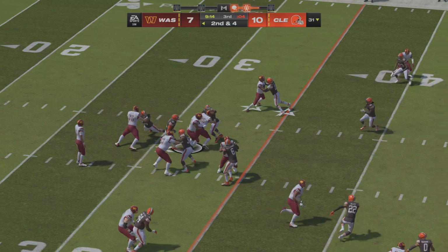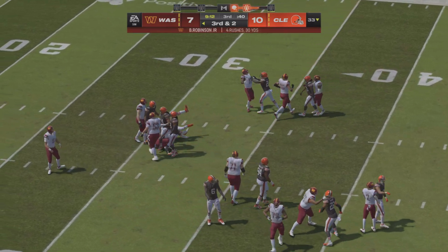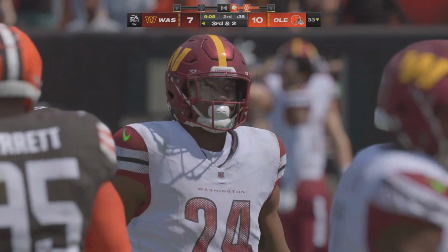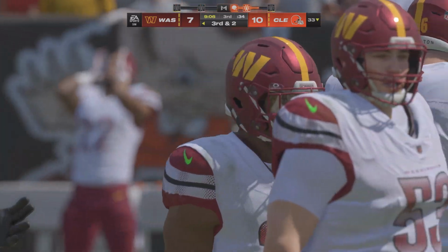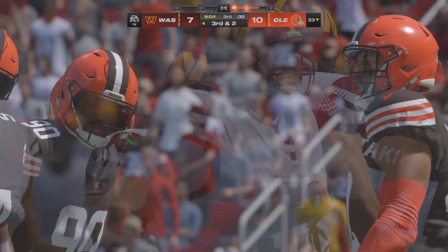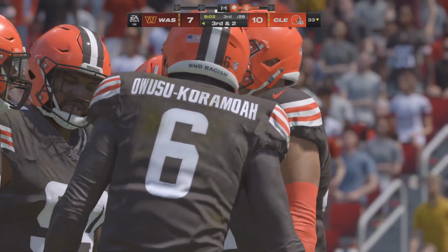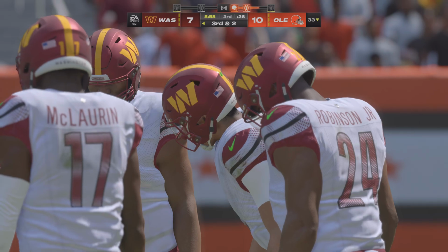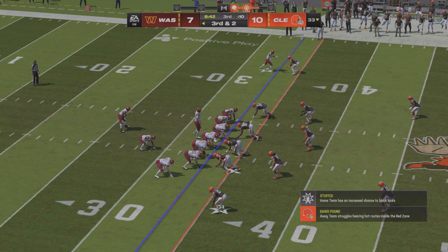On 2nd down, another shot for Robinson. And he'll get this up only to about the 33. Just a couple on the pickup there, and now it's 3rd down. This is what happens sometimes when you abandon the running game. It's hard to get back to it because once guys get out of that mentality of firing out and hitting people, hard to get them started again occasionally.